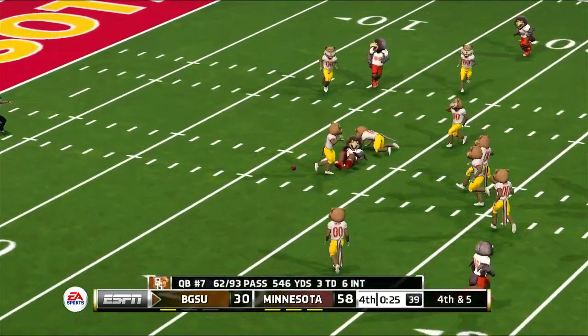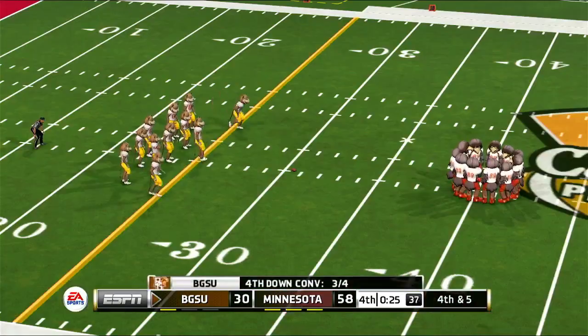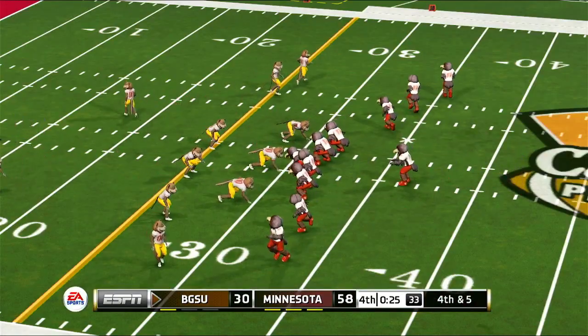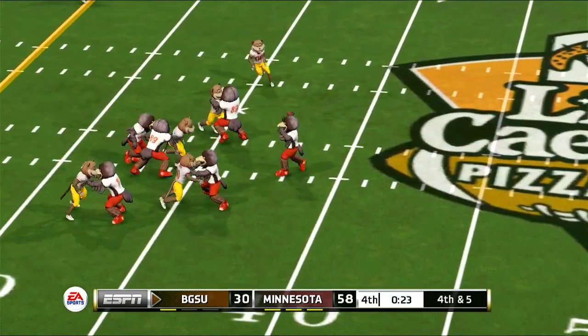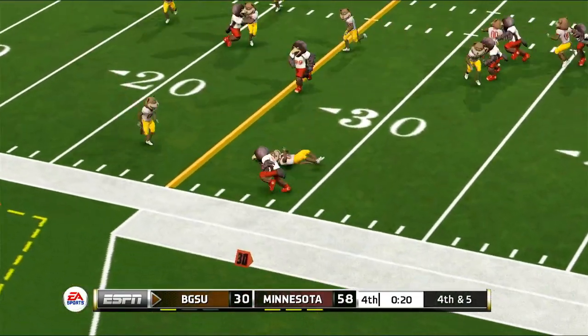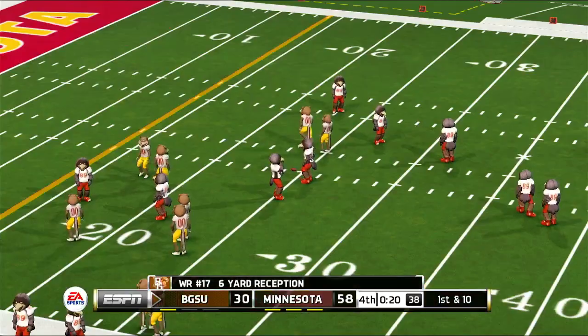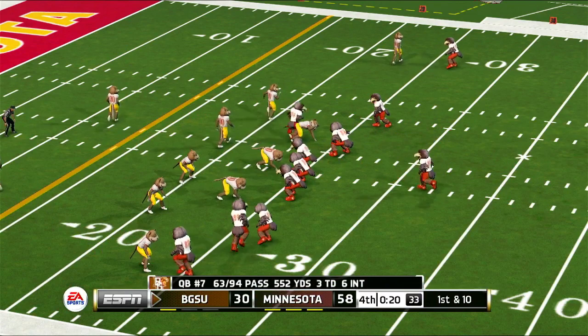Well, the stop made there late in the fourth quarter, but this game's been over almost since the beginning. And I think it's time for everybody to head to the locker room. It's fourth down, and they're going to try to go for it. Five wide. He's knocked out of bounds around the 24-yard line. Gain of 6 yards. That makes it first and 10.